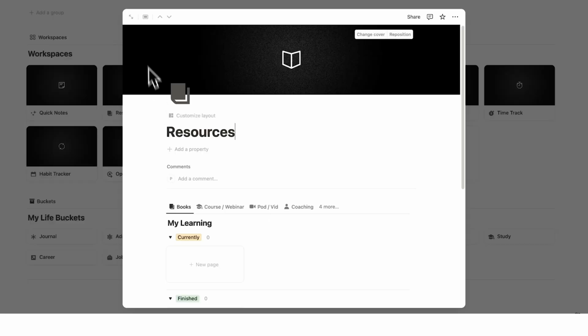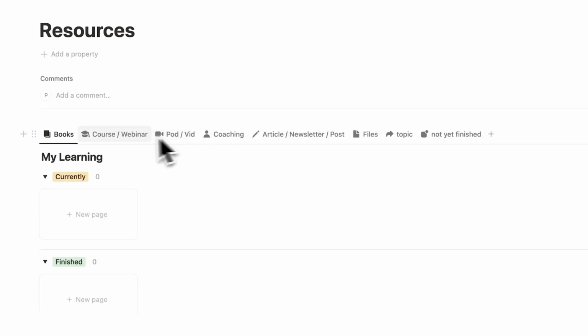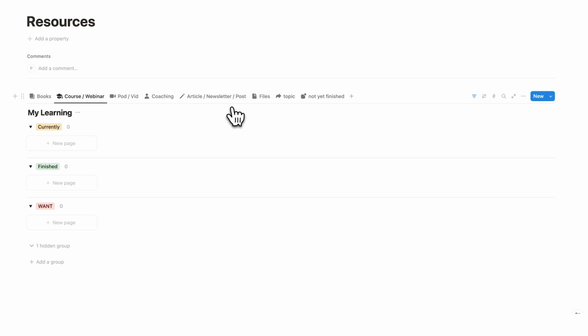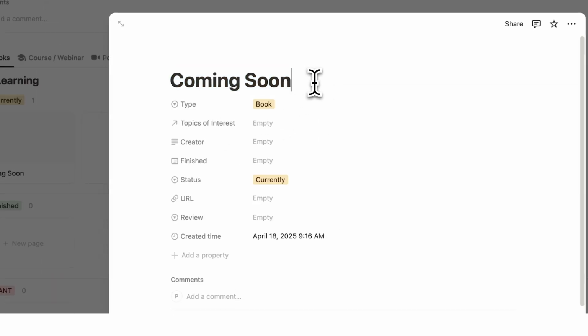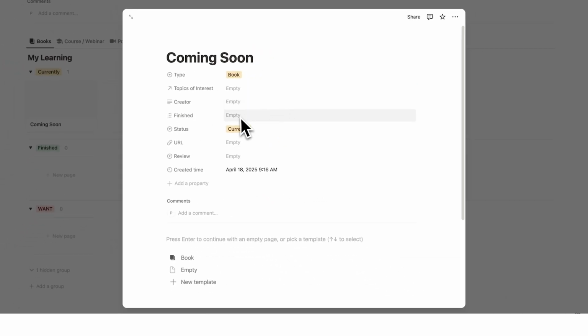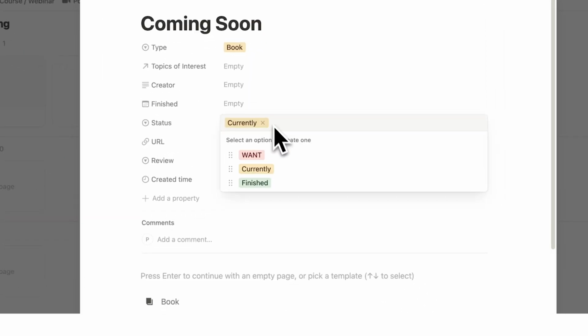Then we have our resources. So the resources hub is a great place to add your books, your courses and webinars. You can also add your articles, newsletters, posts, files, and topics. So let's just add a book. All right, coming soon here because I am actually writing a book. So here we can add the topic of interest, the creator, when it was finished, the status. So are we currently reading it? Do we want it or have we finished it?